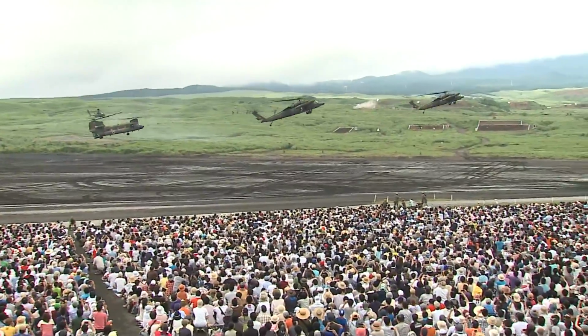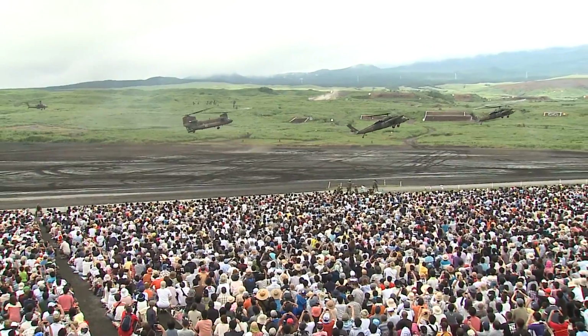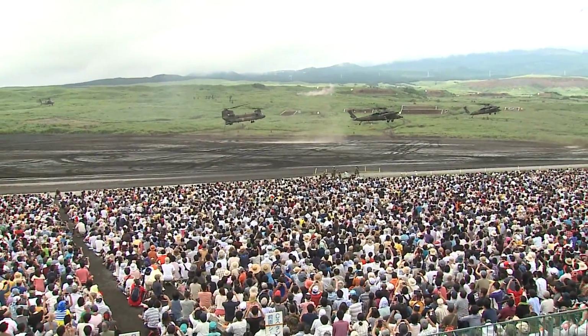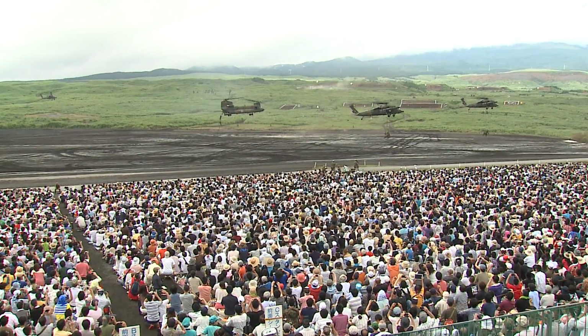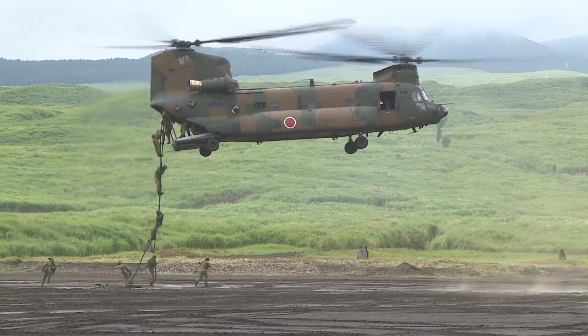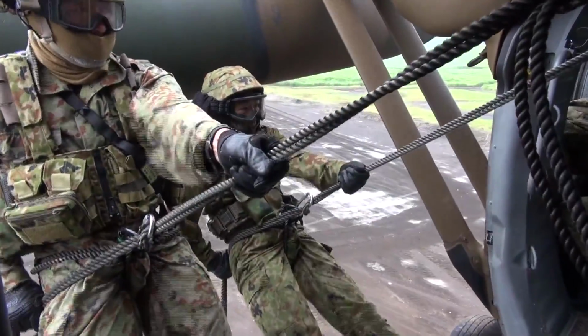Target destroyed. Hold fire. Under the fire cover of the AH-64 Delta, advance units are landing from UH-60 utility helicopters and CH-47 cargo helicopters, and then secure the key terrains near the shorelines to cover the landing of the follow-on forces.